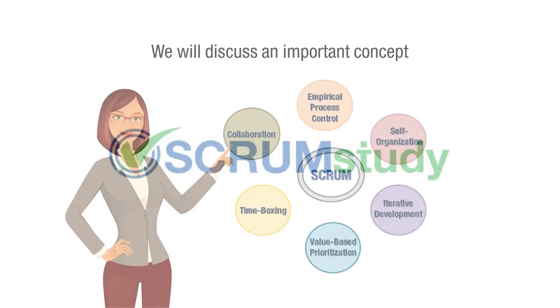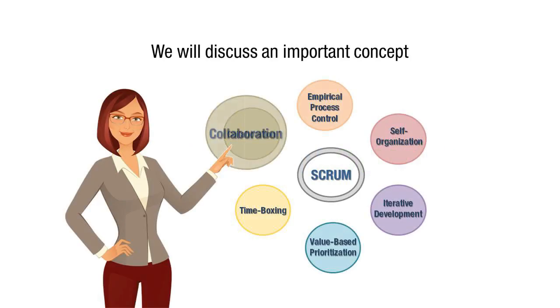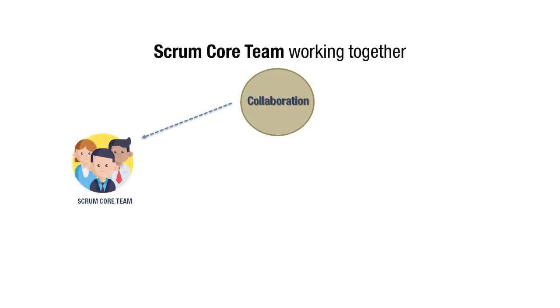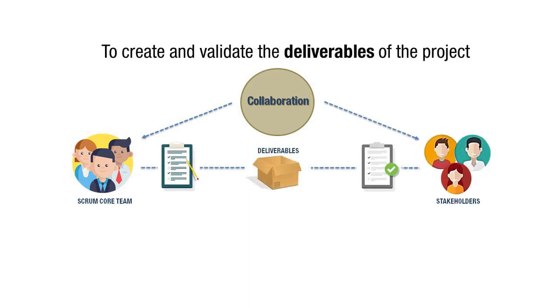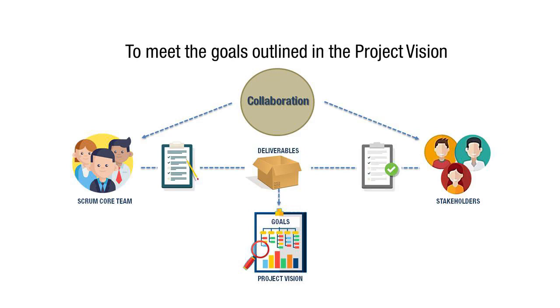In this session, we'll discuss an important concept, collaboration. Scrum collaboration refers to the Scrum core team working together and interfacing with the stakeholders to create and validate the deliverables of the project to meet the goals outlined in the project vision.